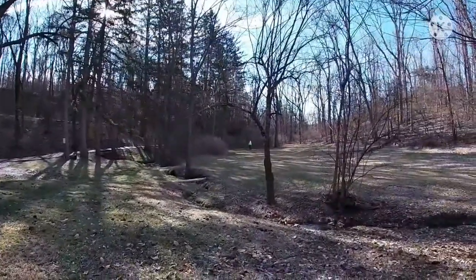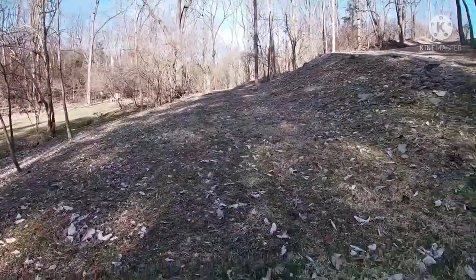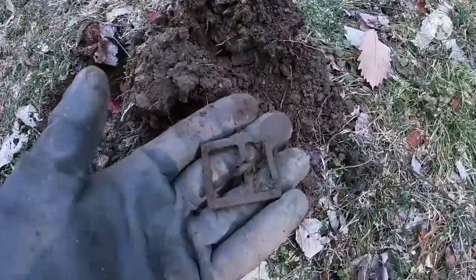There's Shawnee's down there, a ways in the field. I got him on what I believe to be some sort of old trail. But all right, I'll get back to you if I find anything else. So far, so good.